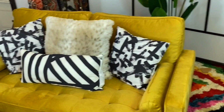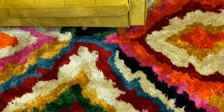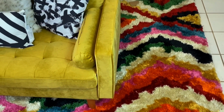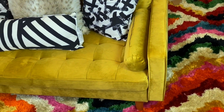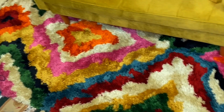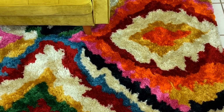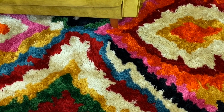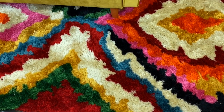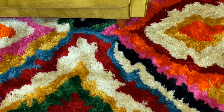Okay, so the next and my favorite part of this studio is my rug. You guys, the rug is my absolute favorite part of this entire studio. So this rug I got from Rugs USA. I was looking for a bohemian style type of rug, and this was the one. It was so colorful, so good.